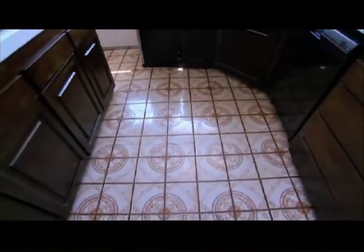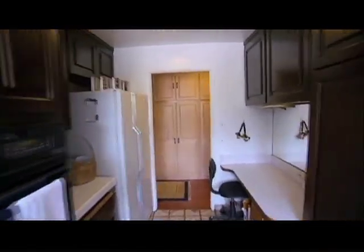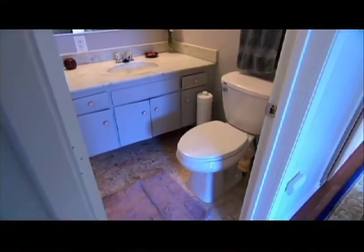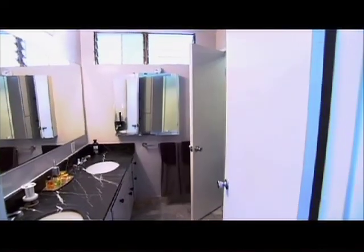My biggest kitchen concern, however, is this horrible floor. I mean, the kitchen needs a lot of updating. It really does. It's pretty old. Off the kitchen hallway, there's a bedroom, along with a full bath. And at the end, there's a master suite.